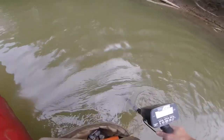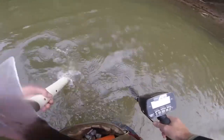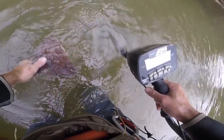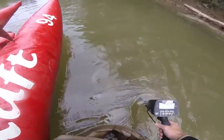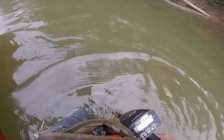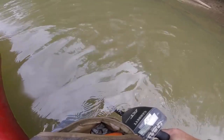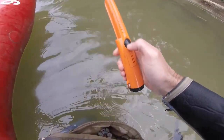You can be missing stuff and then all of a sudden get on a little patch and start finding stuff everywhere. It's funny, I've walked forever today and not had any good signals, and then all of a sudden you just get in a little spot and stuff starts coming out of the ground. It's persistence. There's another one right here.